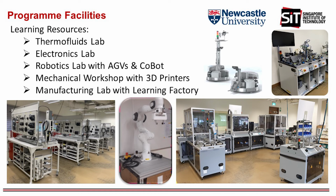Then we have an industrial robotics lab. In this industrial robotics lab, as you have seen in the pictures or photographs, there are different work cells for students to practice their control theory, how to do programming for robotic arms to do different kinds of applications like pick and place objects. And in the list there, you also notice two very important terms, AGVs and cobots.